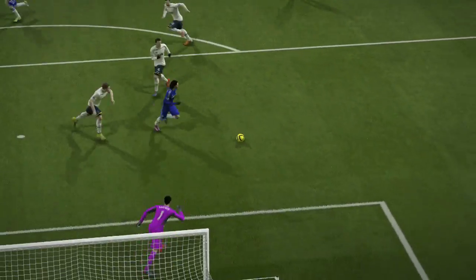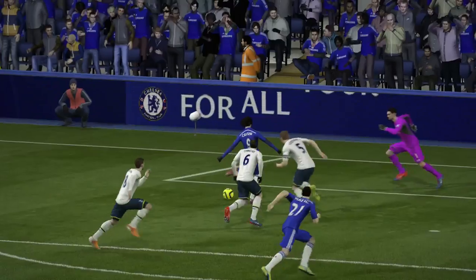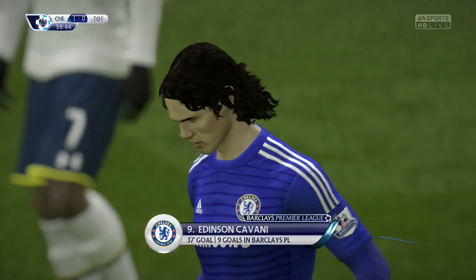I think that was Strootman there in midfield, just didn't get close enough to Matic, and a decent finish, I suppose, by Cavani to give him the 1-0 lead. Again, Vertonghen just too slow to react to the ball.